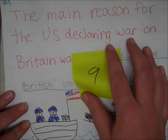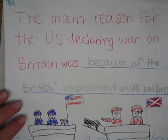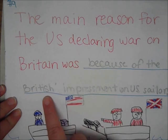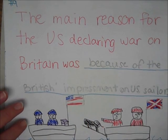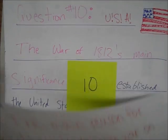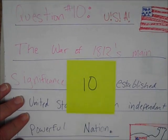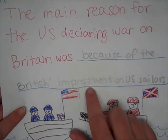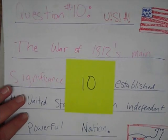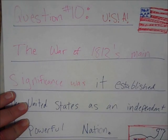What about number 9? The main reason for the U.S. declaring war on Britain was because of the British impressment on U.S. sailors. Remember, impressment means forced military service.